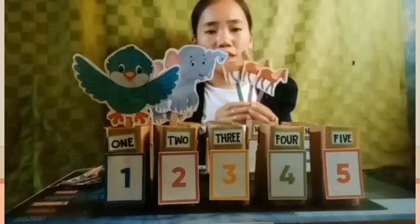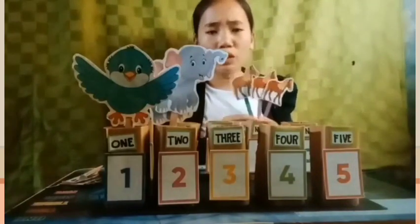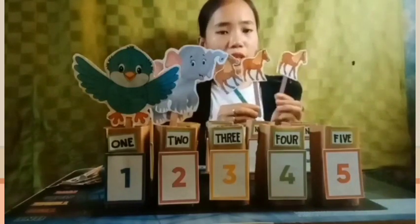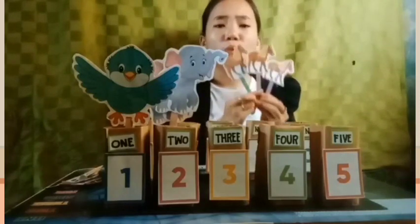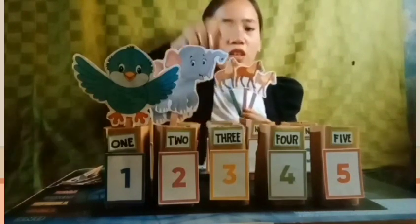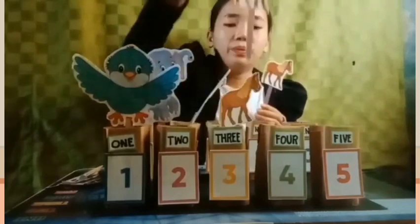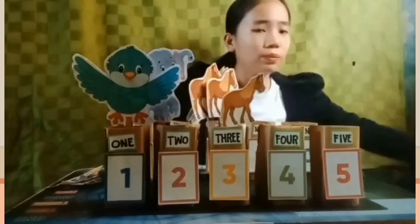So now, what animal is this? This is a horse. How many horses am I holding? So let's count. One, very good. Two, three. So how many horses? Very good, three. So where is the number three box? Very good, here. So we will fill in here the horse. Okay, very good. Next one.